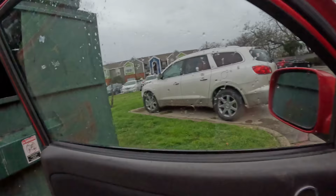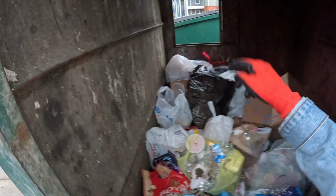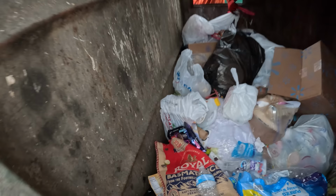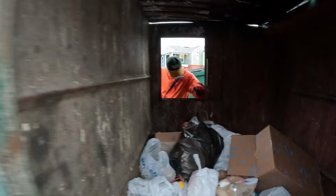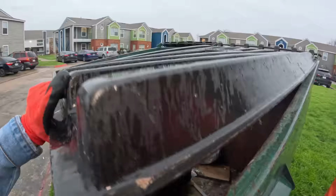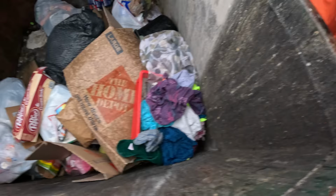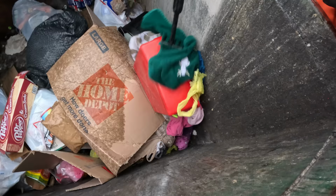Okay, new dumpster. Let's see what we got. Why are this apartment complex's dumpsters gross? It's because people don't bag their trash, they just toss it in. I always think, how'd you get down here with it? Yeah, I said bring the can. You bring the whole can and dump it. Get it, folks. Some rags in a litter box. That red thing is a litter box. They just threw the whole litter box away.